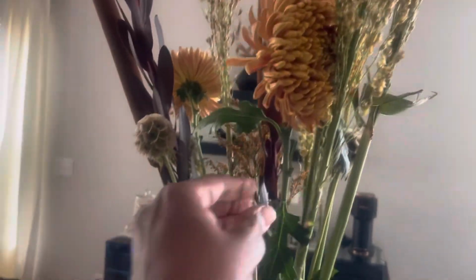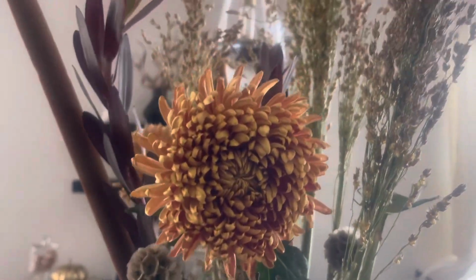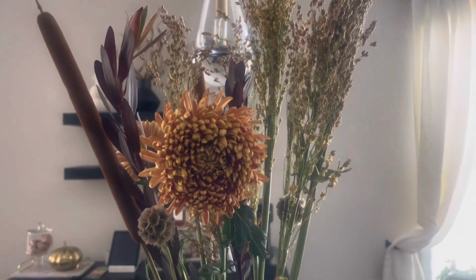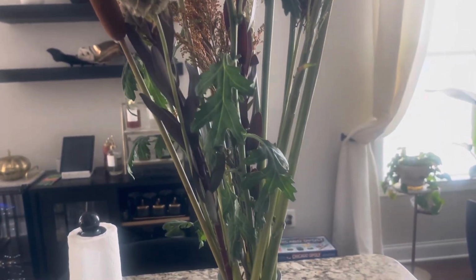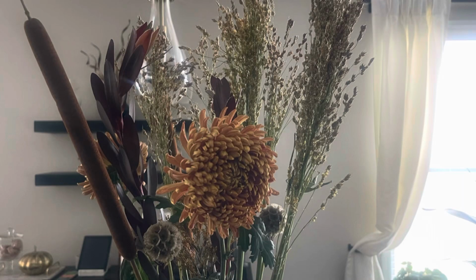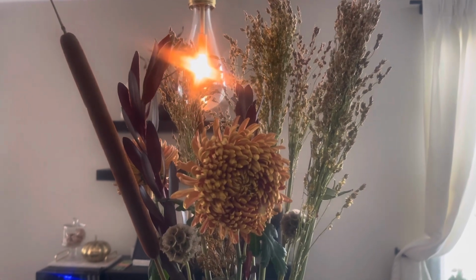I think it's such a nice special treat to welcome in the fall season. I really wish more places around had the option to select your own individual flowers and put together your own bouquet. It's such a special treat to be able to do that. I just wish we had more to choose from because it was kind of a long drive, but I'm happy that I did it and I'm loving the way that it looks here.